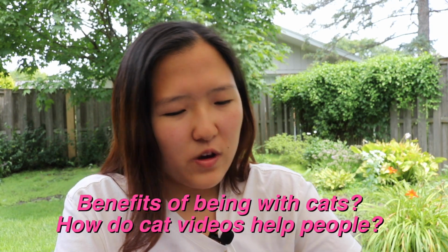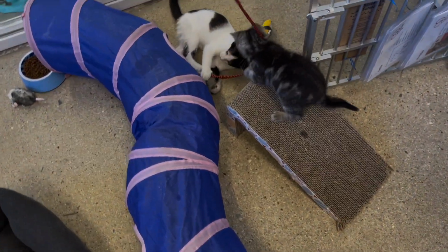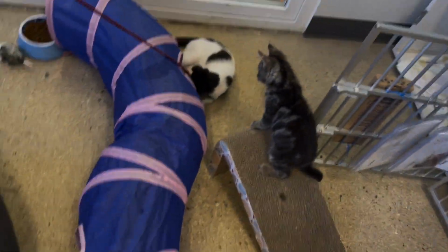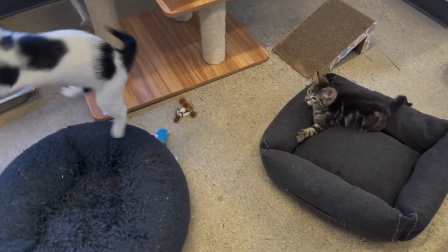And what are the benefits of working with cats, and how do they help people? Well, the beauty of working with cats is that it's like a stress relieving time. So whether you have a part-time job or you have quite a busy schedule and you need some time to ease off the stress or just relieve it, bonding with cats is just the best time to relieve your stress. And the thing about cat videos, whether you see them on Instagram or YouTube, is that they're not only stress relieving, but also they provide some humor.